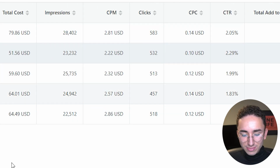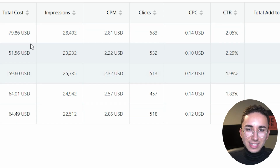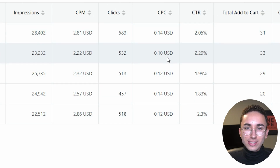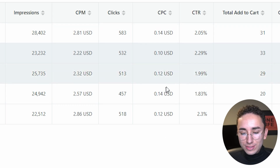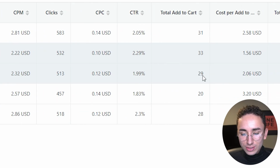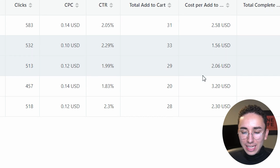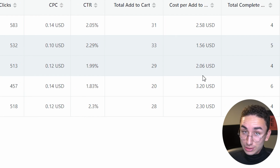So basically, on average, we spent about $65 per ad group. The cost per click, if you have an ad under 60 cents, you have a winning ad. You really can't do better than that. So our ad is at 12 cents on average, which is great. Add to carts. This is a $60 average order value product. And we're getting add to carts for $2. Who does that? Blue Ocean Digital does.